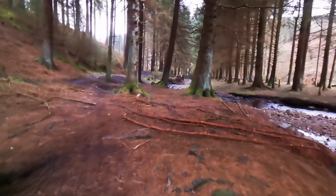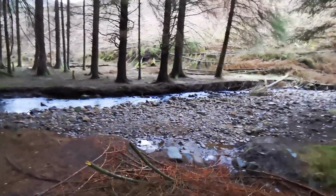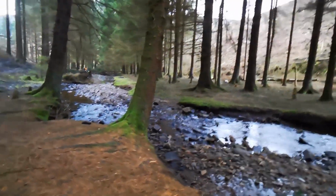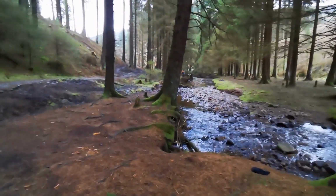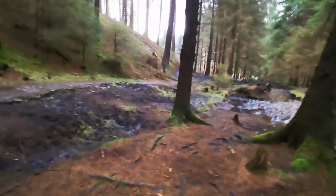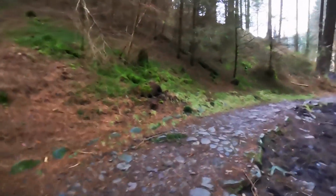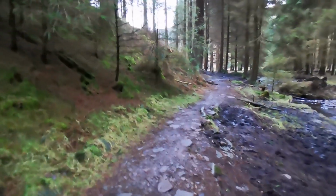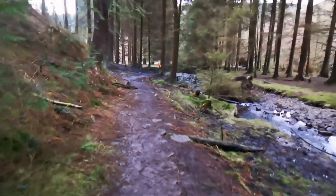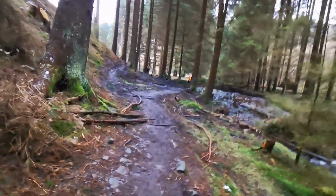It's not too far now to the waterfall. Perhaps not as bad as I thought it was going to be.